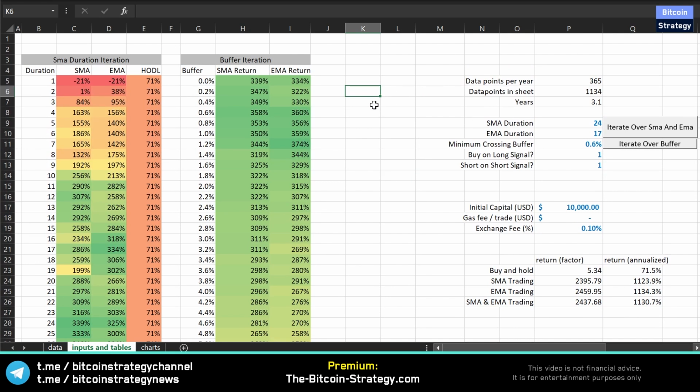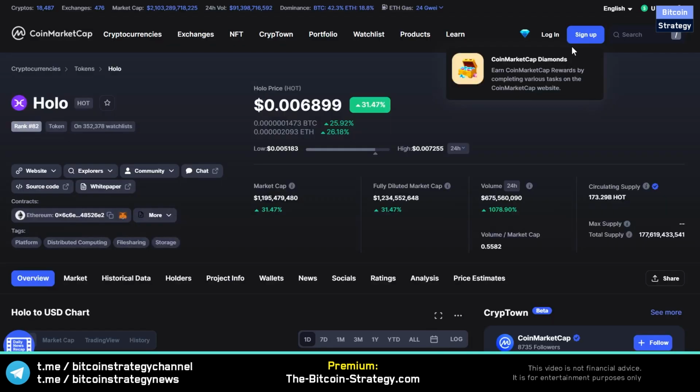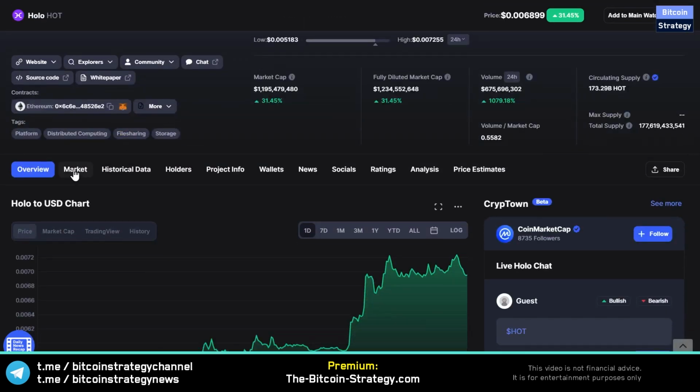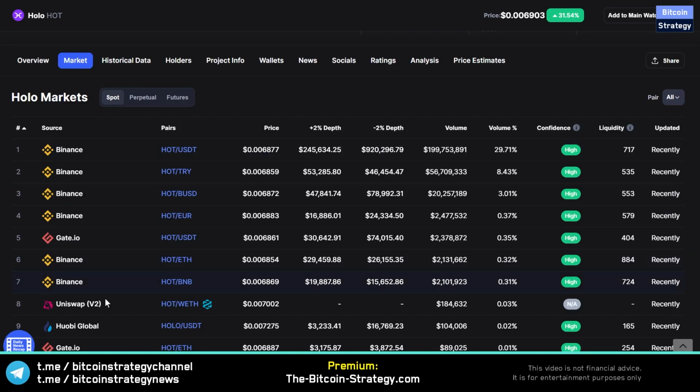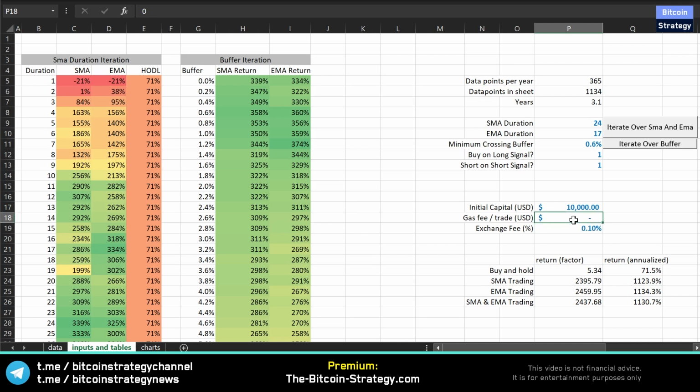Now let's quickly run through the parameters over here. I have assumed a trading fee of 0.1% for each buy and for each sell. Now why 0.1%? Because when we look here at the market where we actually can trade this, this is mainly on Binance. And if you don't have any rebates on Binance trading, if you don't move massive amounts of capital, then 0.1% is your trading fee. We don't have any gas fees, right? It's centralized trading. And I've assumed an initial capital of 10,000.